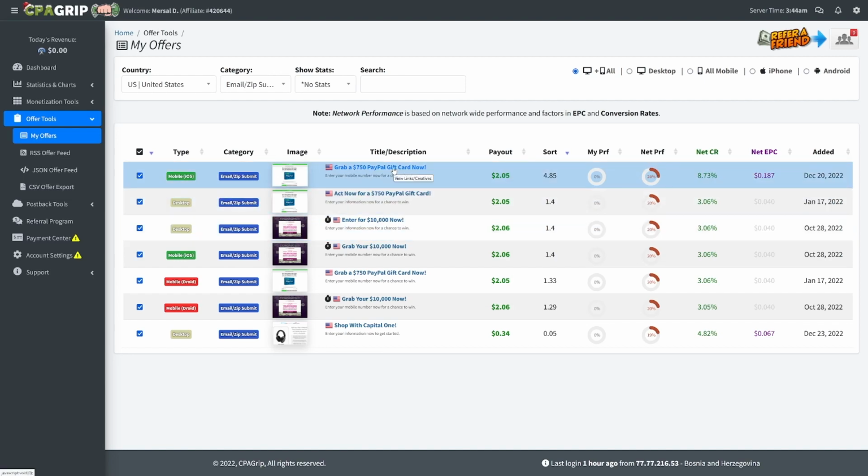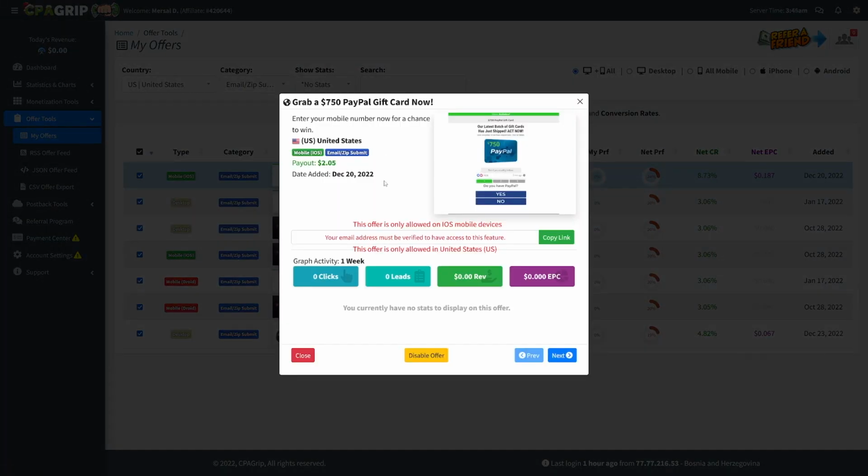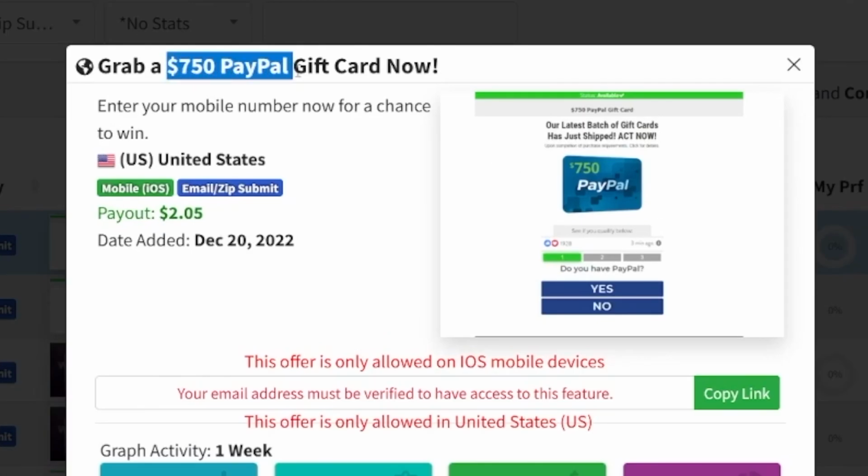And for example, if you choose to run this offer, it's gonna allow people to enter the lottery, okay? And they can win a $750 PayPal gift card. So they only need to enter the email address, and they're inside of that lottery. So some of those people are going to get that gift card, but of course a lot of them are not going to get it. But you are a winner in all of those cases because you get $2 per each one of those emails. So per each one of those actions, hence cost per action, and in this case entering the email address, well, that's going to get you $2 per each one of those signups.